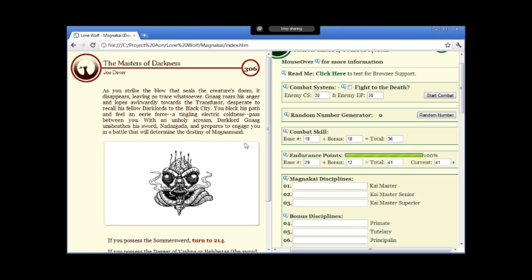As you strike the blow that seals the creature's doom, and also happens to be your first blow, it disappears, leaving no trace whatsoever. Wow, that's gonna piss Nag off. Go get him! Oh, come on!